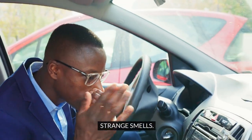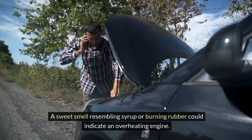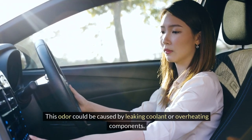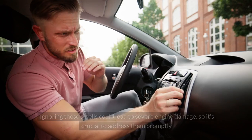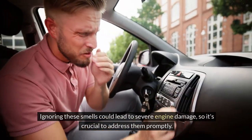Strange smells. A sweet smell resembling syrup or burning rubber could indicate an overheating engine. This odor could be caused by leaking coolant or overheating components. Ignoring these smells could lead to severe engine damage, so it's crucial to address them promptly.